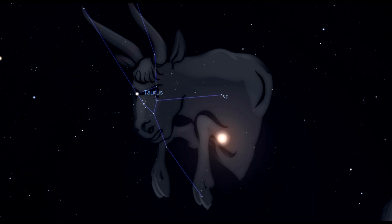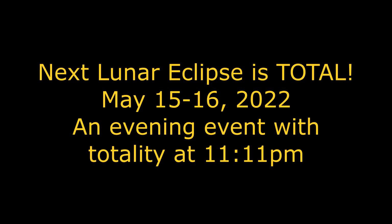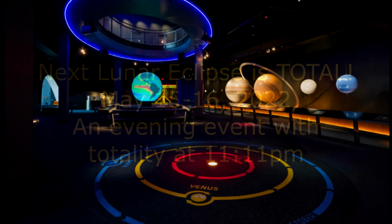But if you are up early in the morning after midnight on the early morning of Friday, November 19th, go out and take a look at this beautiful partial eclipse of the moon. Now, if you can't stay up that late, don't worry, there's going to be another eclipse, and it will be a total eclipse of the moon next May, next spring, with the middle of the eclipse occurring at 11:11 p.m. on the night of May 15th into the 16th, 2022. So watch for that next year. But if you can't wait, you can watch this partial eclipse this year on the early morning of Friday, November 19th.